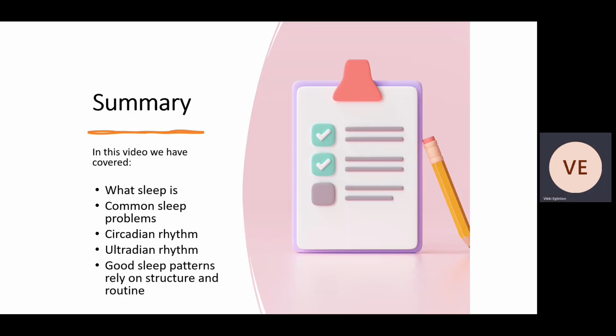In this video, we have discussed what sleep is, common sleep problems that people with fatigue may experience. We have also discussed the role of the circadian rhythm, ultradian rhythm, and that good sleep patterns rely on structure and routine. In the second video, we'll be looking at the stages of sleep and some factors that may impact on our sleep.